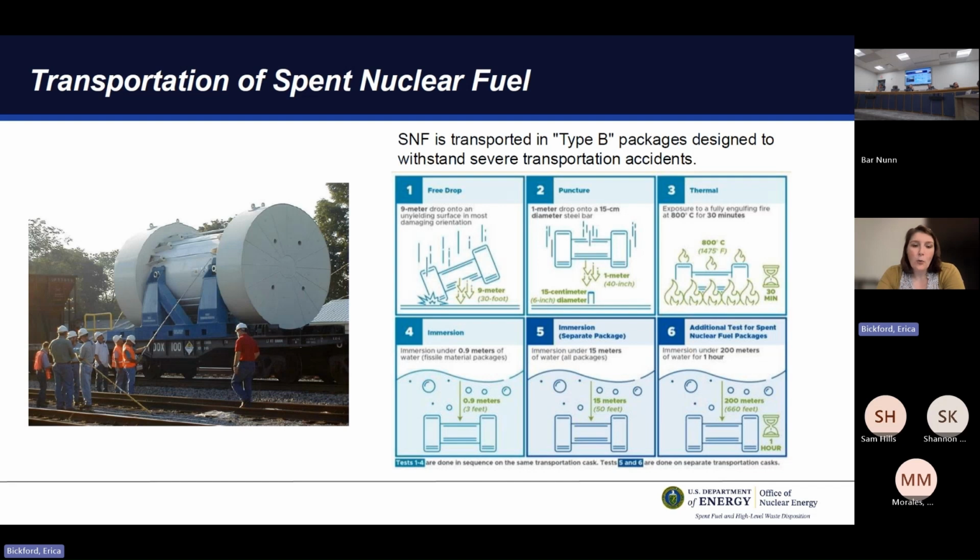Usually it's smaller research quantities, smaller containers. But in the future, when we have federal storage and disposal facilities, we expect to be transporting more regularly, and it'll look something like what you see on this screen. And in this image, this was, I believe, around Indiana or Illinois when the state was doing a radiological inspection of the shipment as it went on its way.